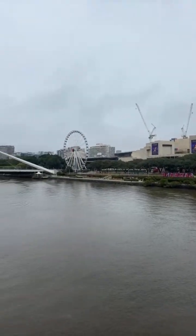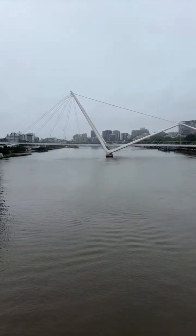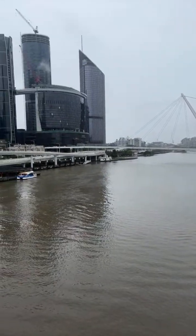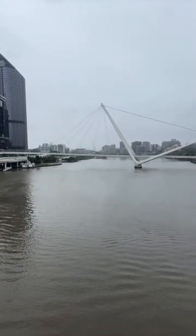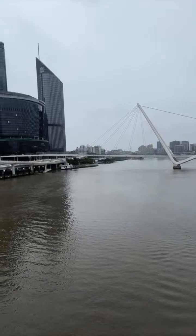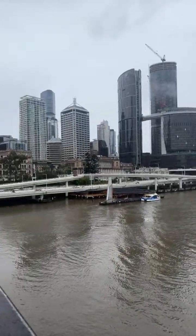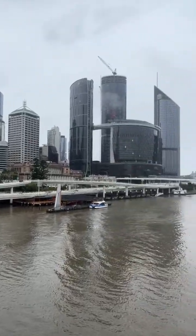So just in the middle of the bridge. This is the new bridge they're building that's going to connect that new casino to South Bank. It's not the prettiest of bridges. I don't know, it feels like it's half finished, even though it's pretty much finished, but that beam there that stops in the middle, I don't think that's weird. That's just me. I'm not an architect, what do I know?